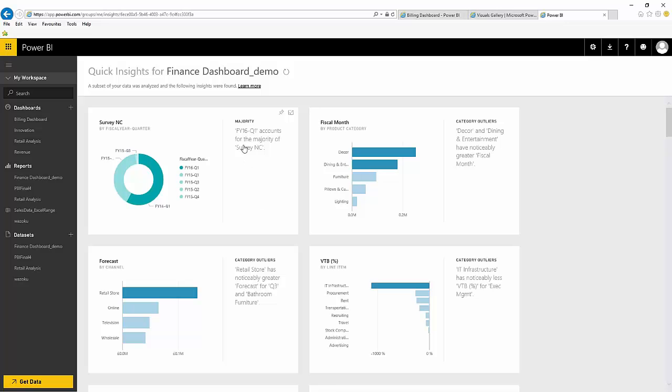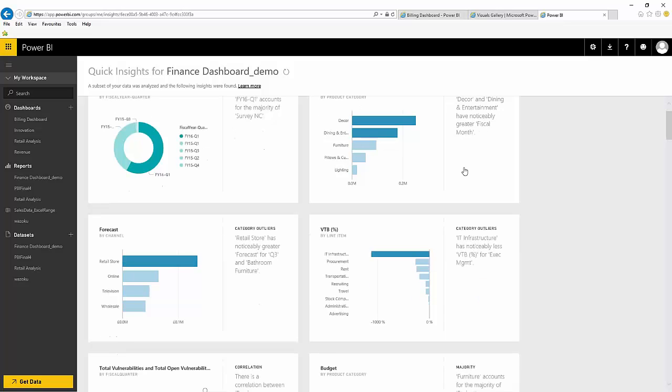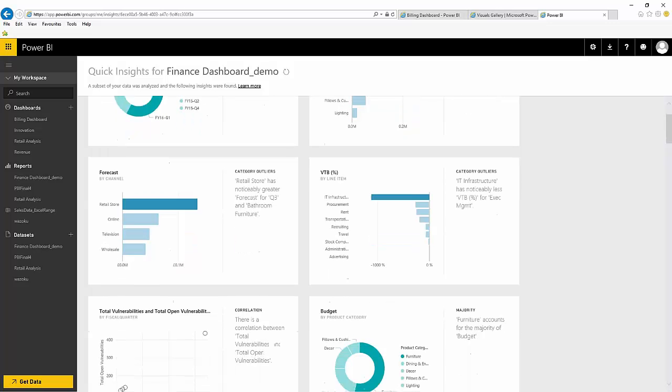So it said financial year 16 Q1 accounts for the majority of survey entity. Decor and dining entertainment have noticeably greater fiscal month, whatever that means. Retail storage greater forecast for Q3 and bathroom furniture.